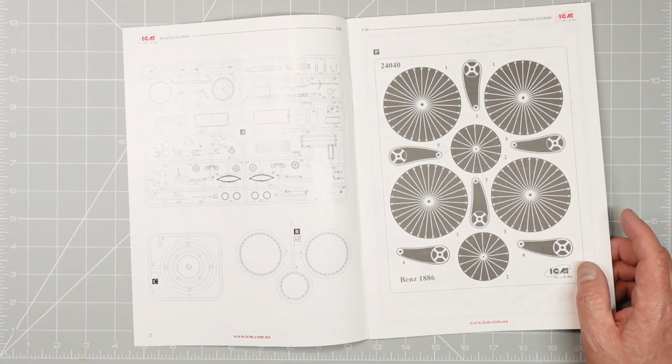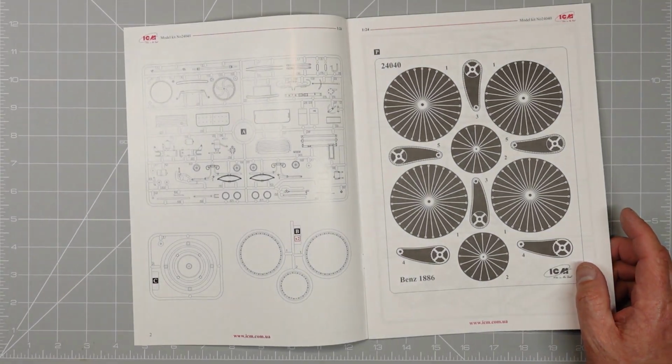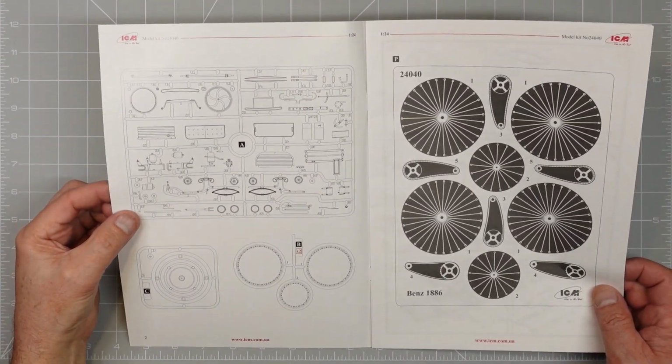Let's just darken up this screen a bit. Wrong way. Let's make it so you can see it a bit better. There we go. So we've got our sprue there, which again is glossy paper, unfortunately. So it's got our sprue callouts here.